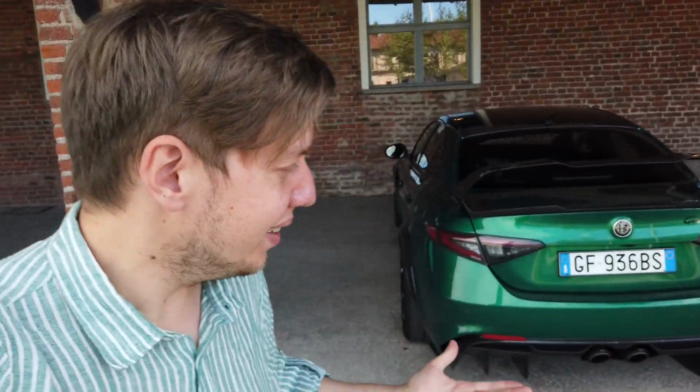But I've also been impressed by the double personality of this car because just look at it. It's the most extreme Alfa Romeo Giulia ever made, but still driving it around public roads with the right setting, it feels very close to a standard Giulia. It's so comfy. You can daily drive it. And then you hit the track, turn the traction control off, and you have a great time.